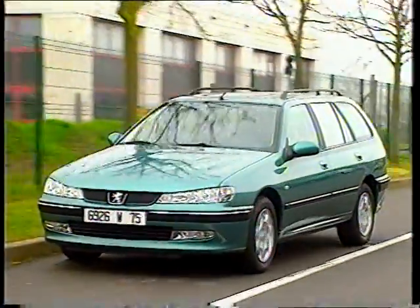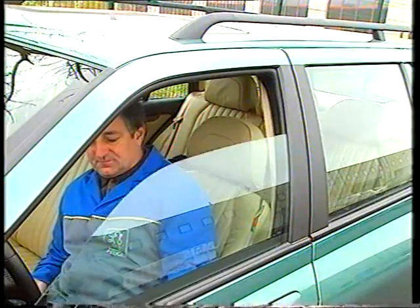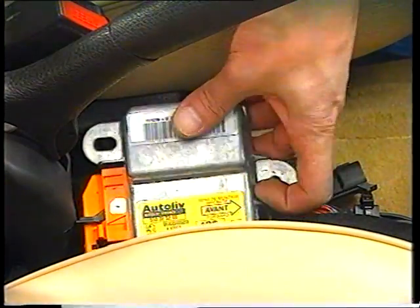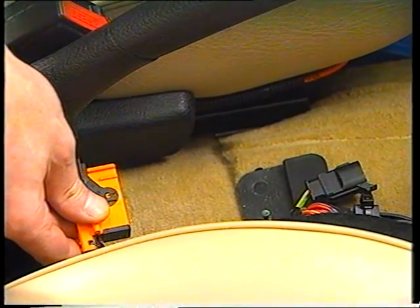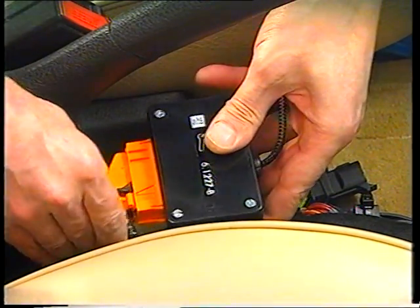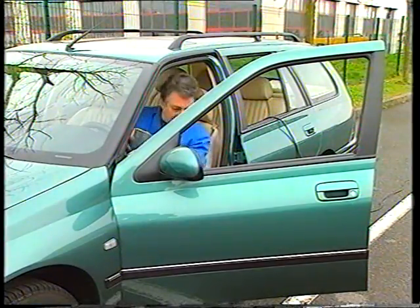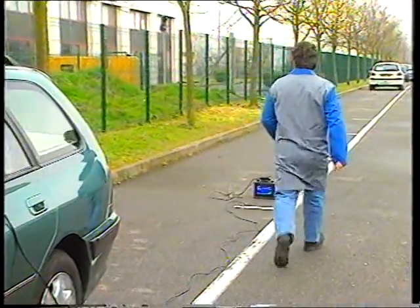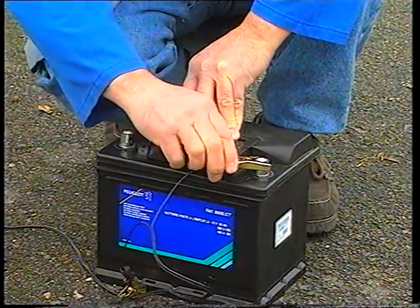Position the vehicle in open space. Lower the windows before disconnecting the battery. Connect the detonating lead. Close the doors. Trigger the pyrotechnic elements.